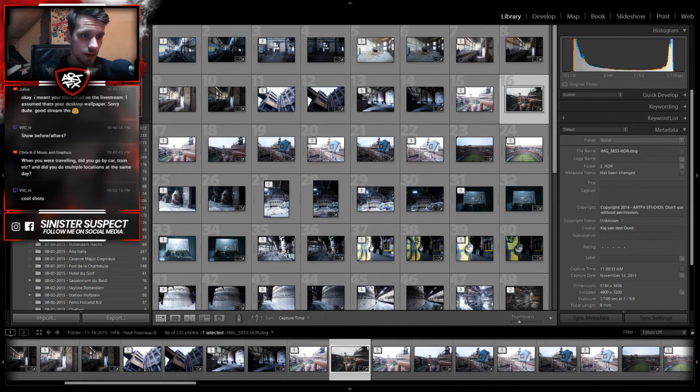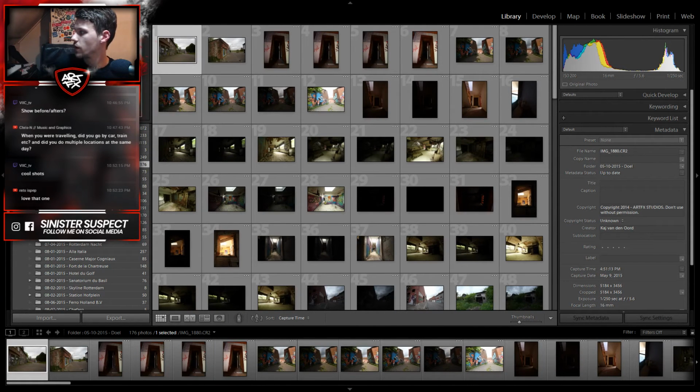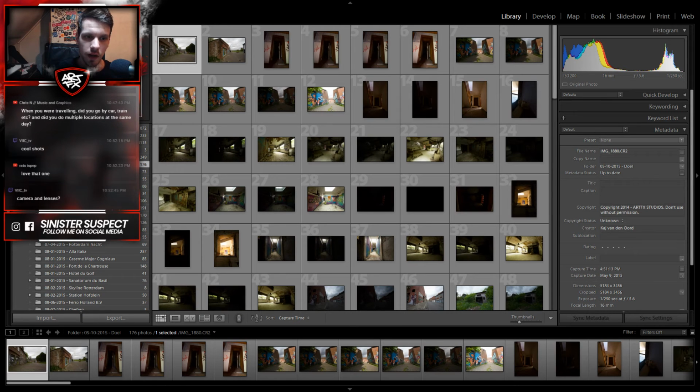Now, abandoned houses. When you were traveling, did you go by car, train, etc., and did you do multiple locations on the same day? I always traveled by car. Train is pretty much not done. A lot of these places are very hard to reach by using the train. The train network in Belgium isn't as good as in the Netherlands. It's a pretty solid train network though, so you could still get around pretty easily.